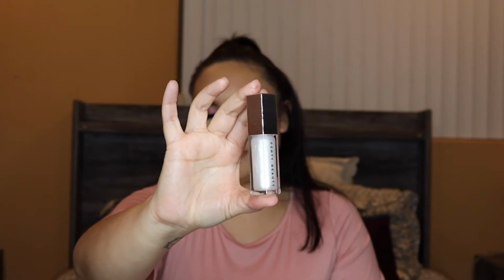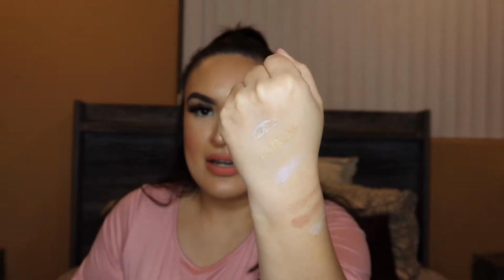Next up is another product that I was super excited to get. I absolutely love her gloss bombs, and this one is in Diamond Milk. That's so pretty. So that is the gloss right there. Let me actually put some on. Can you guys see that? I'm just so excited. I love these products. And that one retails for $19.